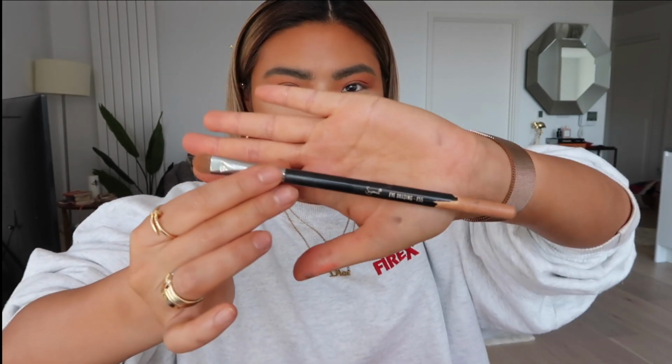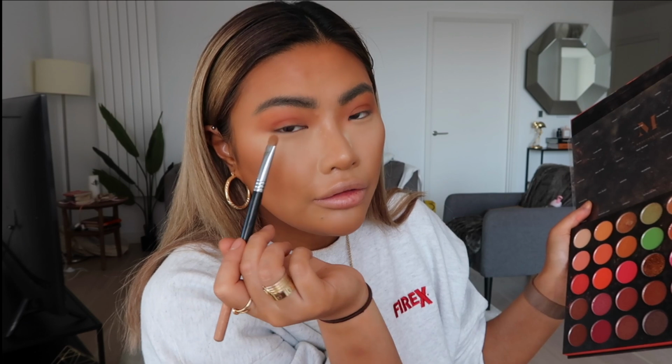Okay, so I use a smaller brush after. Guys, please don't judge me, this brush is a bit ruined. This one is from Sigma, and it says Eye Shading E55. And then what I do here is, I use a much lighter colour and I do a really thin line right under my eye. So I use a lighter colour and I do it with a smaller brush. I use a really thin line.